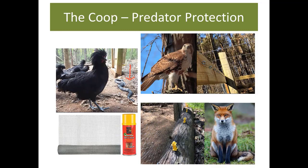Raptors are another big challenge we face, and if you're in a wide open area and you don't have a lot of trees around the coop, the easiest thing is to just buy some cheap plastic mesh and put that on top of the coops and you're all set. We don't have that luxury because we have a lot of trees on the property, and in the fall having mesh over the coops is going to be really problematic and a nightmare trying to keep the leaves off of that.